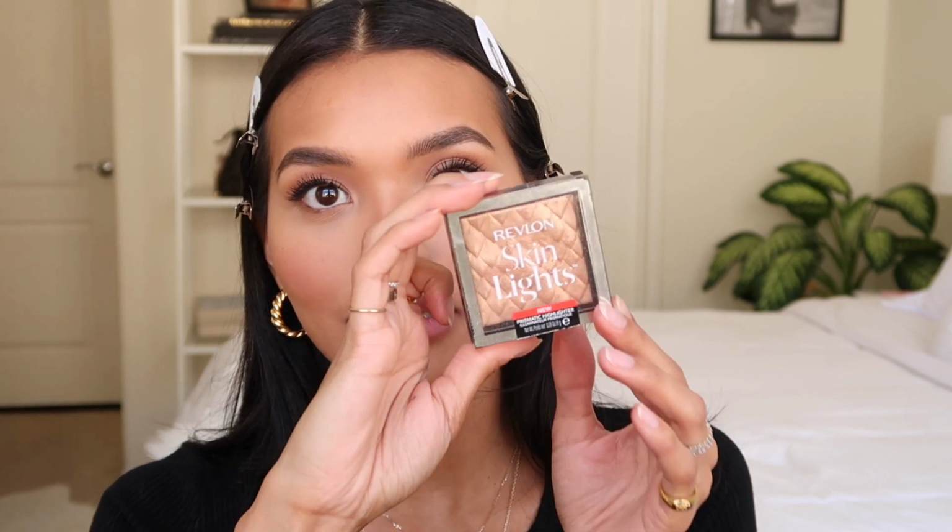Okay, and then going in with one of my favorite drugstore highlighters, I'm going to be using the Revlon Skin Lights. This one is in Twilight Gleam. I love all the Skin Lights. Their formula is so pretty, and I just think that it's such a beautiful finish. I'll just show you guys.